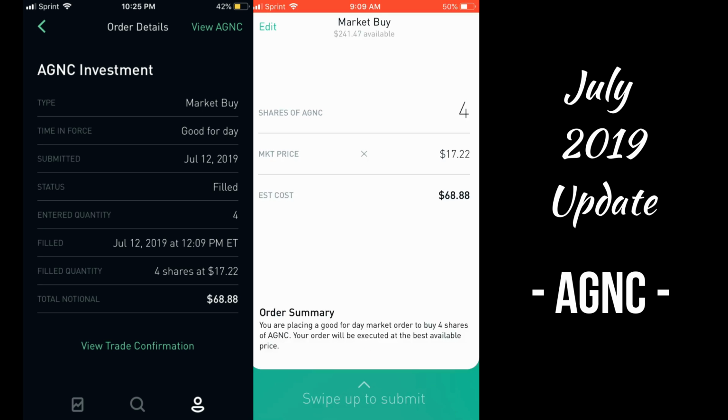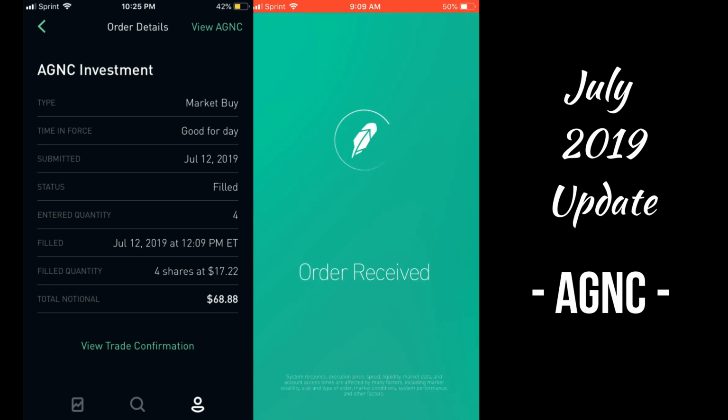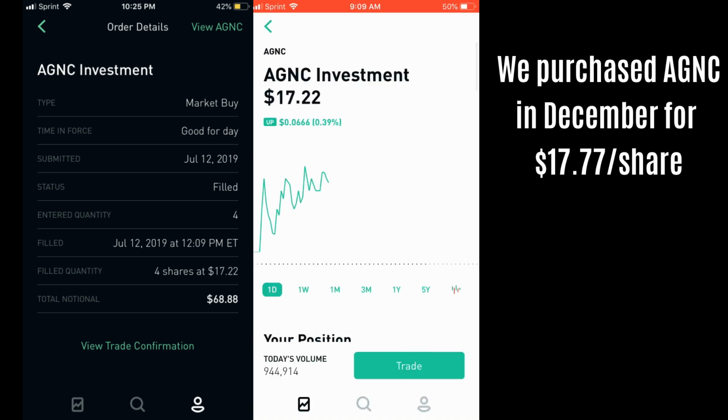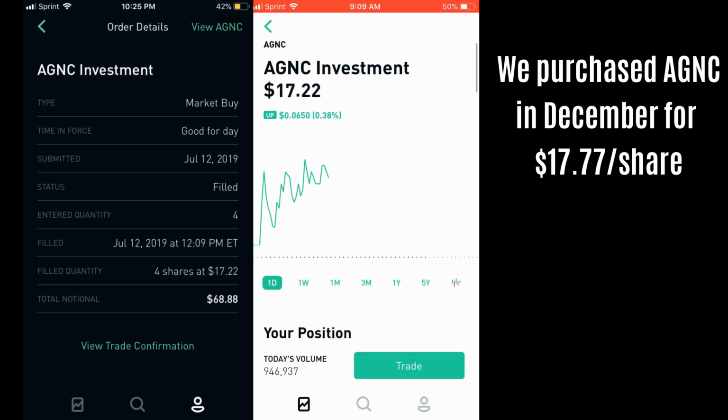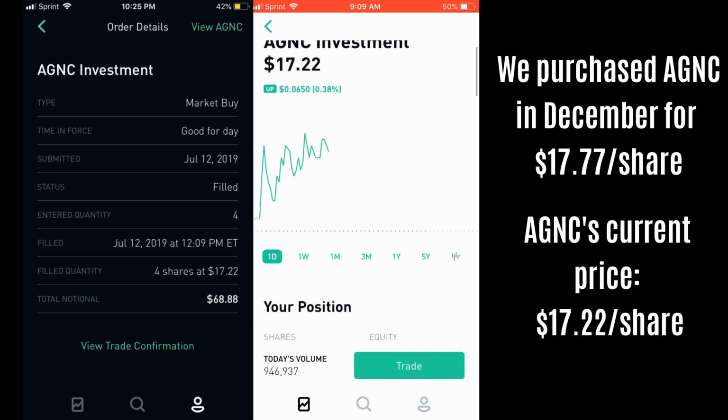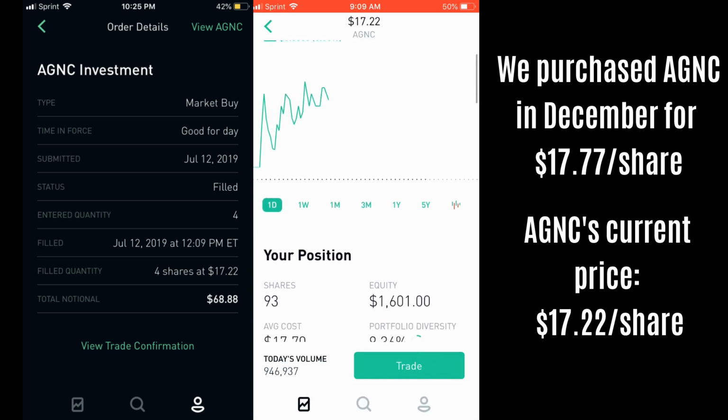Agency borrows money at a low short-term rate, then purchases mortgage-backed securities and other assets that yield a higher rate over the long term, then pockets the difference as their net interest margin. We purchased Agency in December for $17.77 a share and have been adding to it every month. The current price is $17.22 a share.